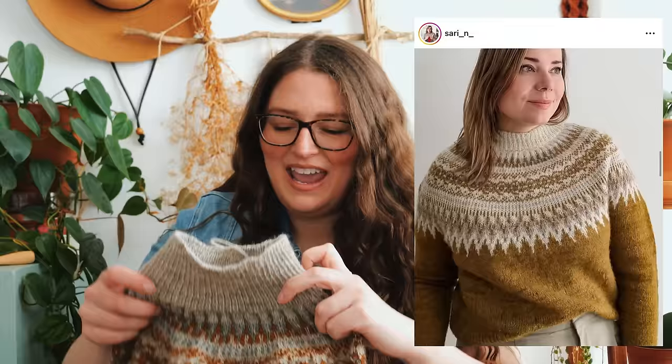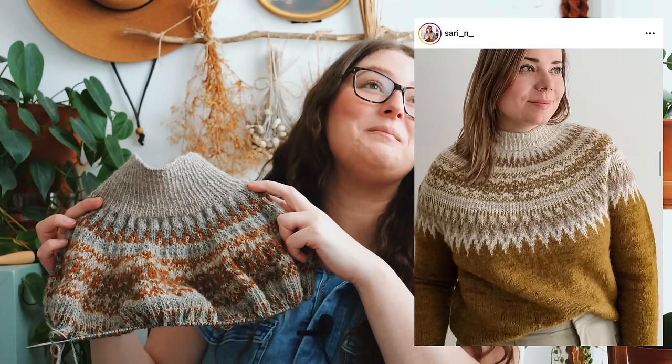Okay, the other sweater that I have been knitting on is part of the Pohjola KAL that I am co-hosting with Sari Nordlund. This is her design, and it's an absolutely beautiful color work circular yoke pullover. And here is my progress. I have to tell y'all, I am in love with this sweater in every way. I love the yarn. I love the pattern.